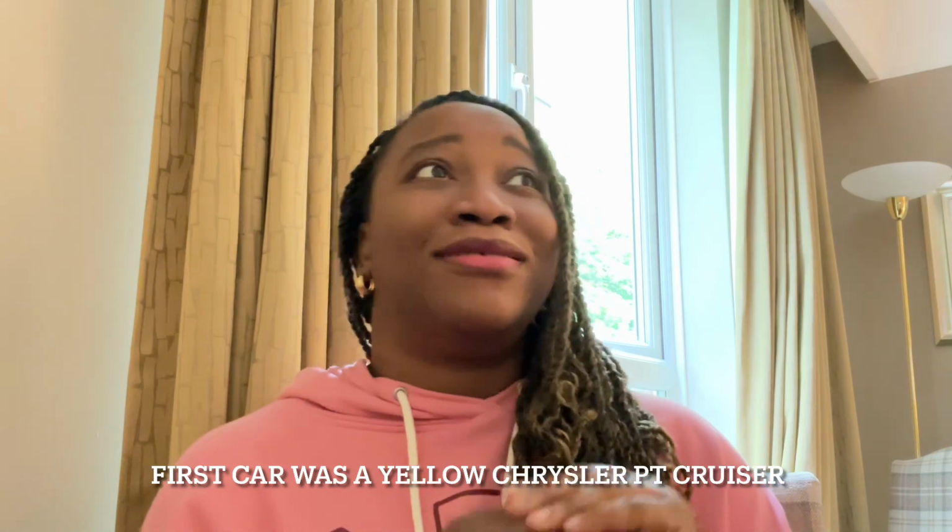Back then I had this lovely PT Cruiser. I still gush about that car because it was yellow and so cute. I used to maintain it, like I used to clean the inside. I had someone who was on top of it. Every week this guy would clean my car for me, and I would pay him.